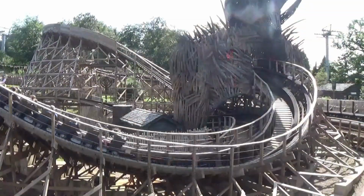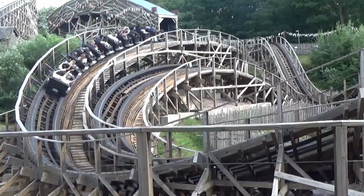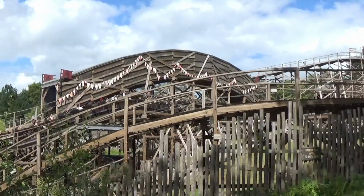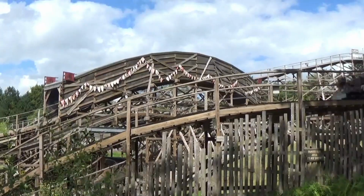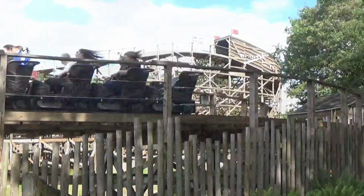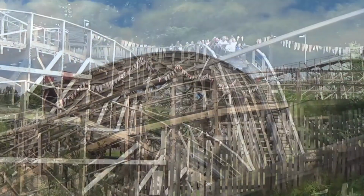You then twist over and keep twisting. You're basically going around this Wicker Man statue quite a few times, about three times, and then you head over towards what is an unbanked section. Now, this is where the ride kind of dies out for me with Wicker Man. There's one section where it's kind of just a flat turn, but that does provide some excellent laterals and gives you your classic wooden coaster sensation.